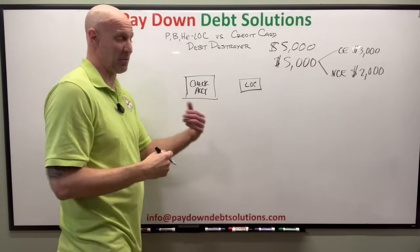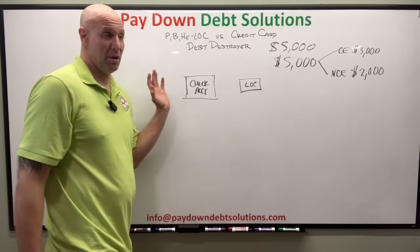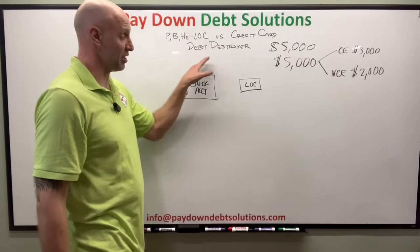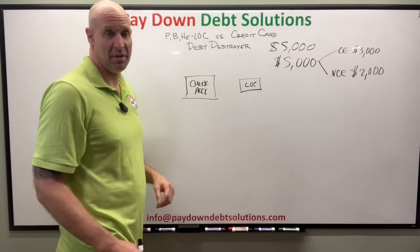Now you really have to drive somewhere. You don't want to do that. If you already have a line of credit and it's not where your personal banking is done, where your check's being deposited, go open a checking account where that line of credit is, and start getting your paychecks direct deposited there, at least until you get yourself debt-free.